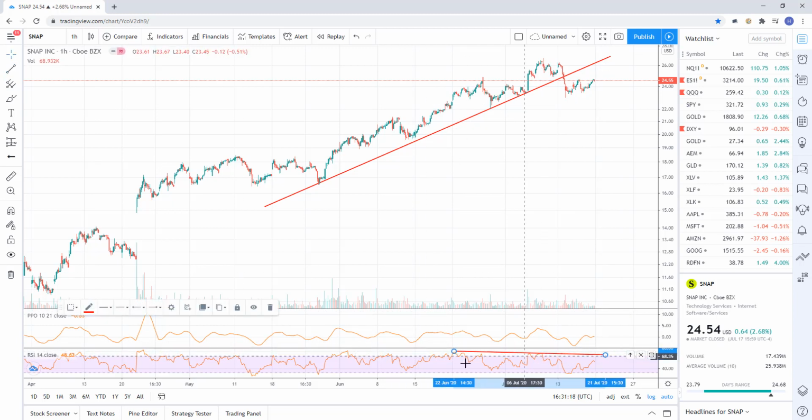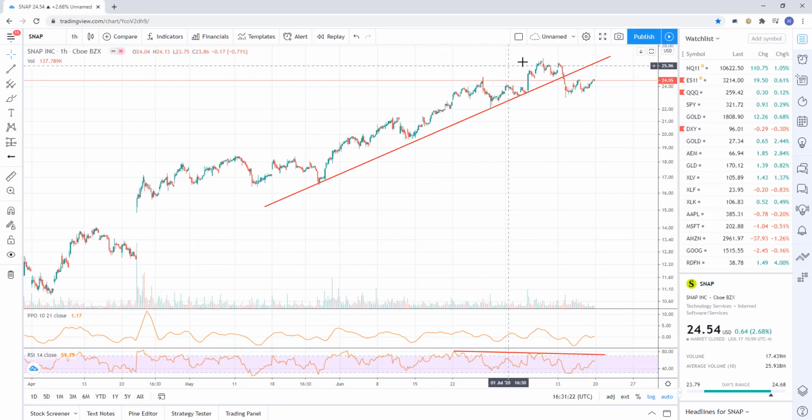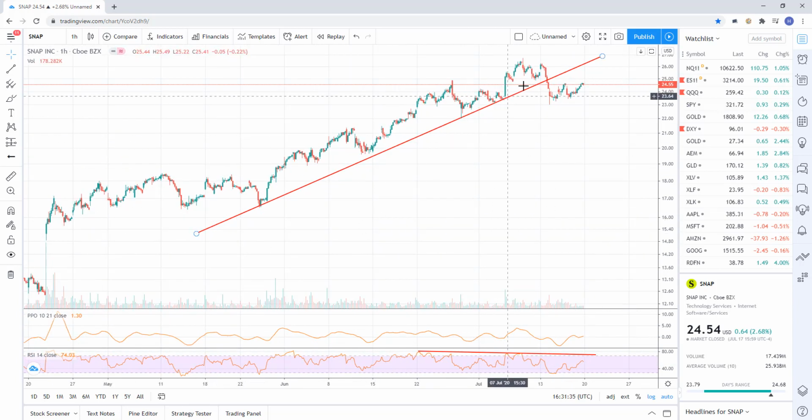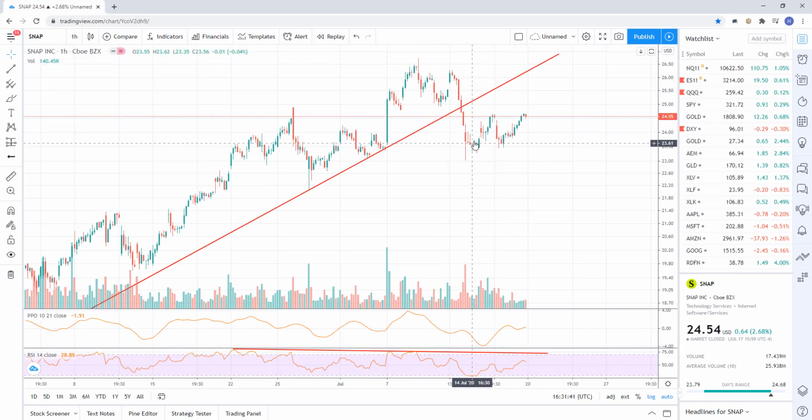It's not that steep, but you can see we made an equal high right here on the RSI, and price made a new high right up here when it did that. We don't necessarily have that on the PPO, so not the cleanest momentum indicators, so that's something to watch. But the trend line is pretty prominent, so you've got this trend line right here on the hourly chart, several reactions. You broke that trend line, and we've just been chopping sideways.